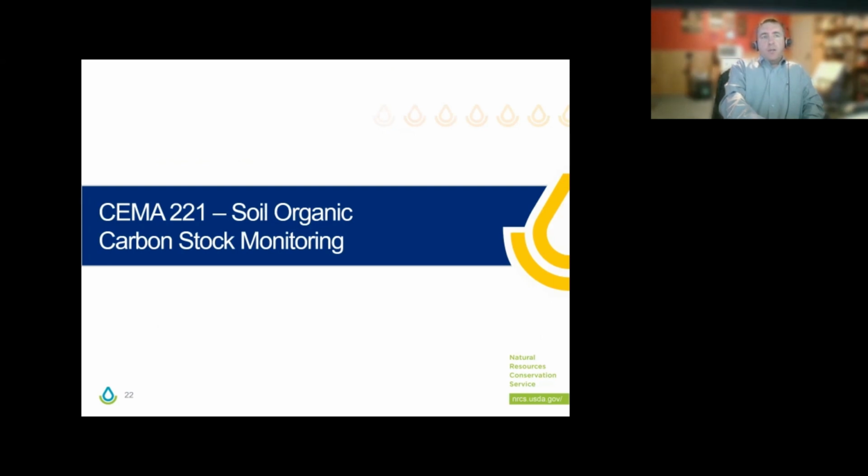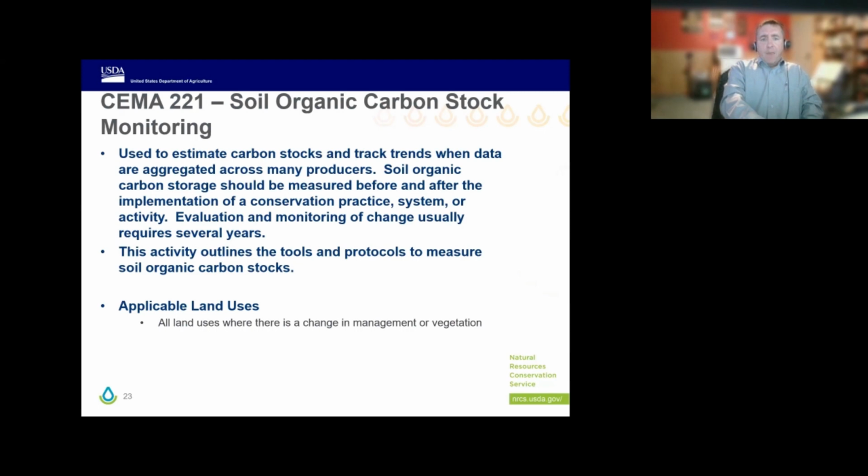So the last practice that I really wanted to focus on, that is new and I think fairly exciting, and ties back into the climate smart mitigation, is the soil organic carbon stock monitoring, or the SEMA 221. Really what we're using this SEMA for is a nationwide benchmark of where we're at in different management systems, where we're at with carbon storage potential, and what protocols we can use to evaluate that carbon stock in the soil.